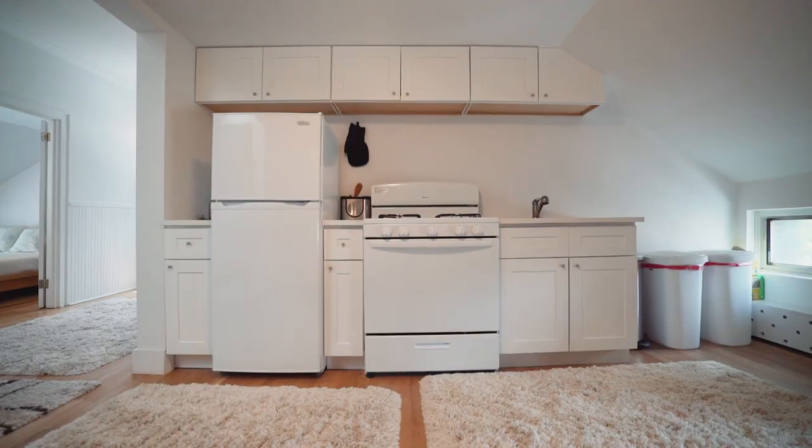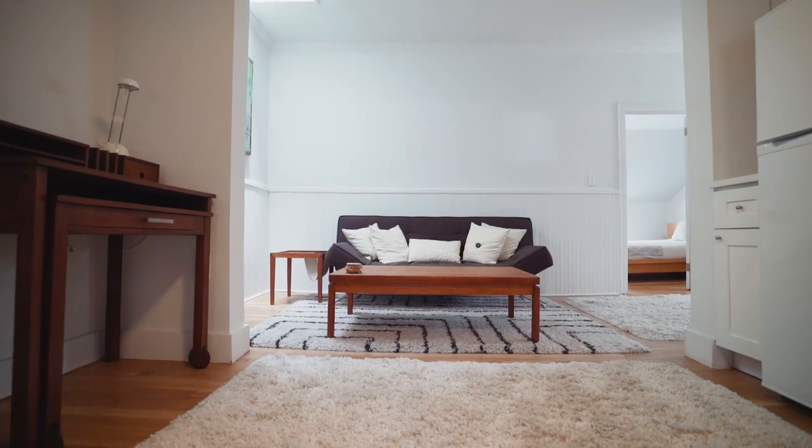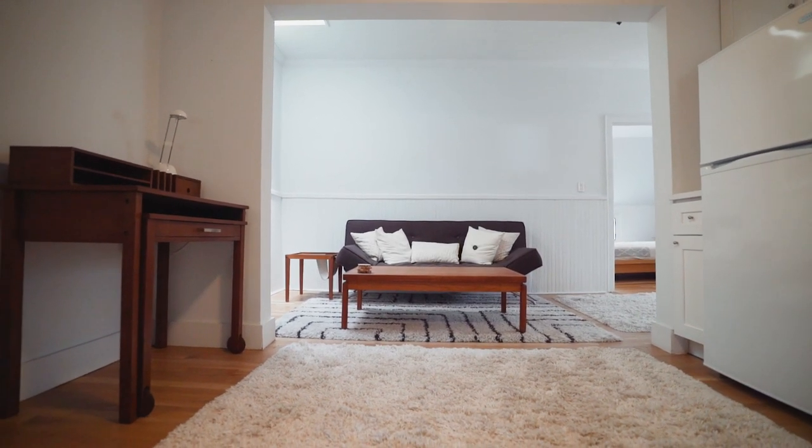Or you could use this for an older kid or a mother-in-law, or this could be your office, or it can be an additional kind of fourth and fifth bedroom if you want it to be that. Very, very easy because there's also another full bathroom on this floor too. You've got a skylight, tons of windows, and it works really well. Aside from the pool, this is probably my favorite part of the house because it's just a great additional bonus to have.